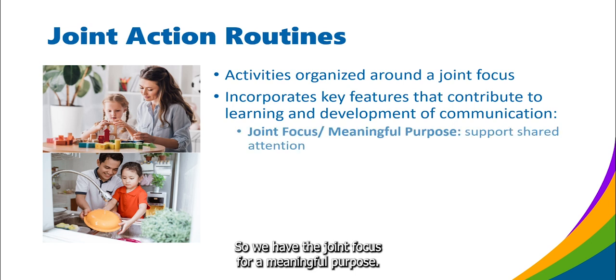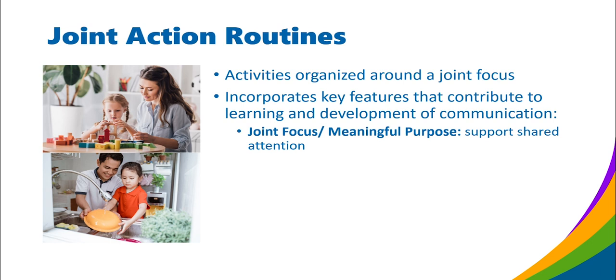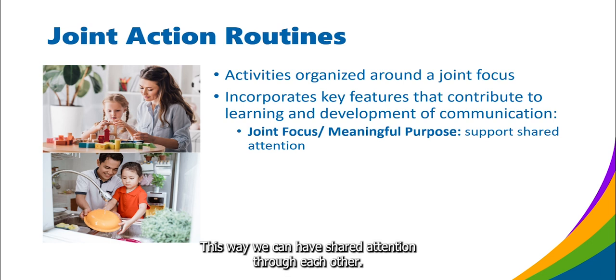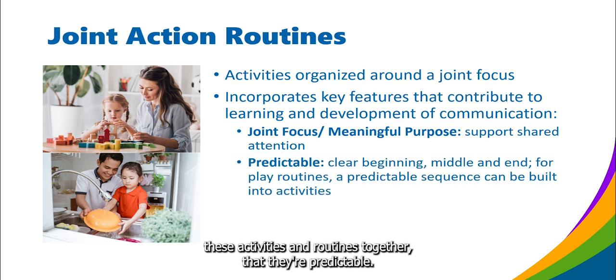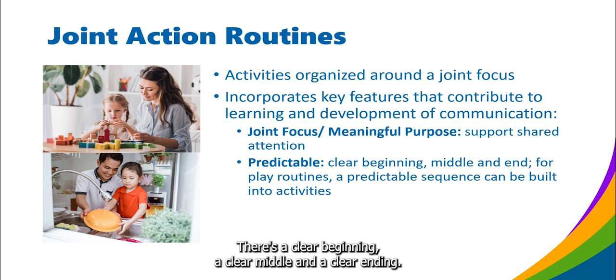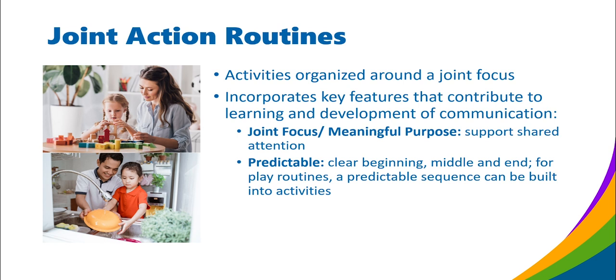So we have the joint focus or a meaningful purpose. This is where, again, we want to have that shared goal. This way, we can have shared attention through each other. I know what mommy's doing, mommy knows what I'm doing. This is what we're doing together. We also want to make sure when we're planning out these activities and routines together that they're predictable. There's a clear beginning, a clear middle, and a clear ending.